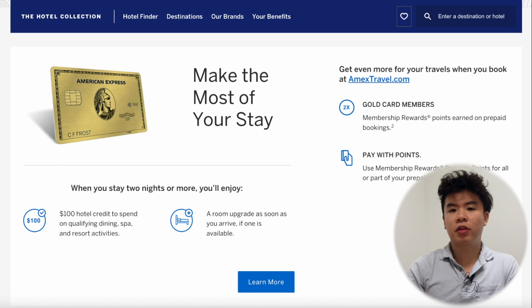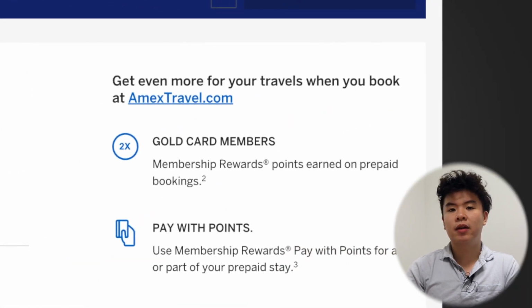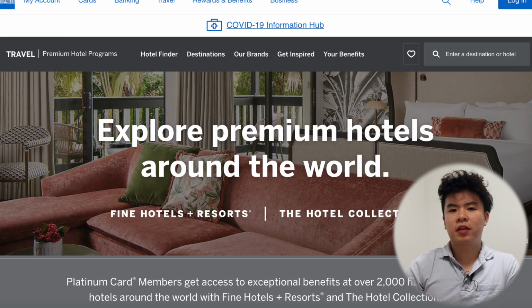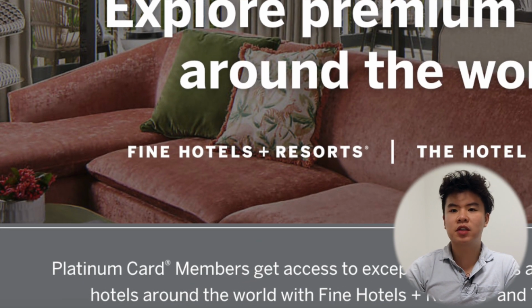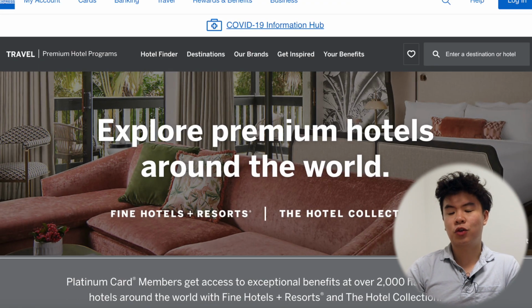Also, when you pay for your room with your Amex Gold Card, you'll receive double MR points instead of normally 1. That's 2 points per dollar spent instead of the normal 1 point. You may also be familiar with the Amex Fine Hotels and Resorts program for more valuable benefits, but the FHR program is only available to Amex Platinum and Centurion cardholders, so that doesn't apply to the Amex Gold, but you still have the hotel collection, which is pretty good.